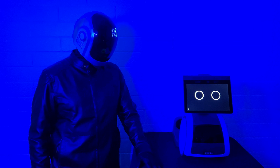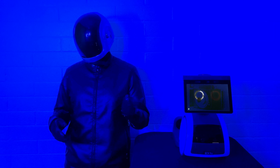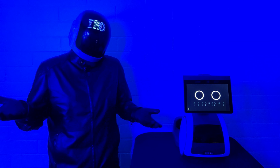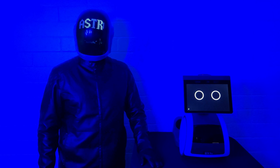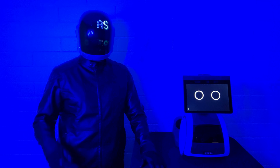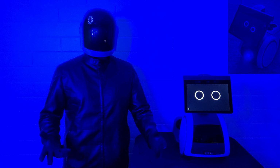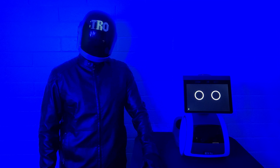Astro is an amalgamation of an Alexa device, a mobile speaker, a camera, security system, and a caregiver. The idea is that this device is not stationary. You can have it pretty much wherever you want. It can be utilized to monitor your home or business, keep tabs on family members, or act as a pet. And no, it can't go up or downstairs.